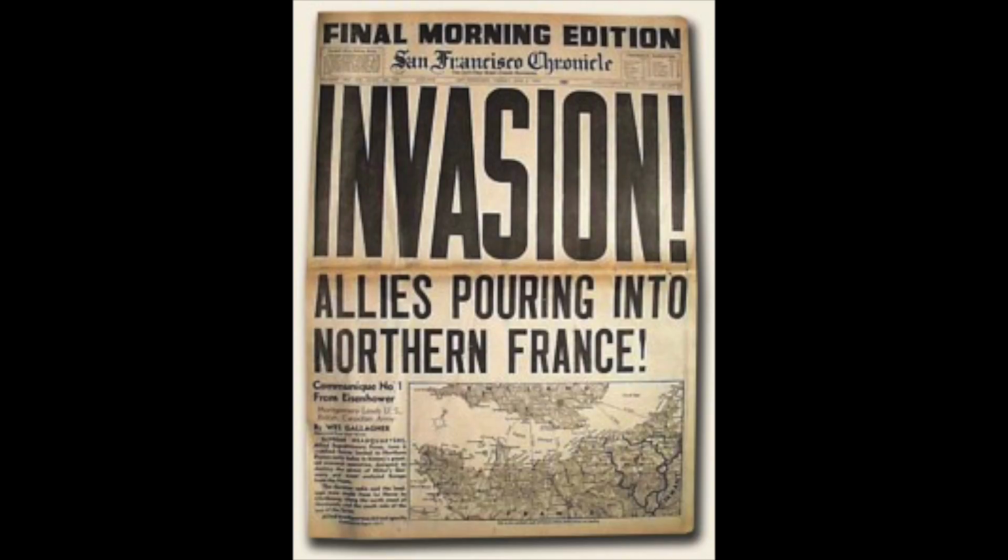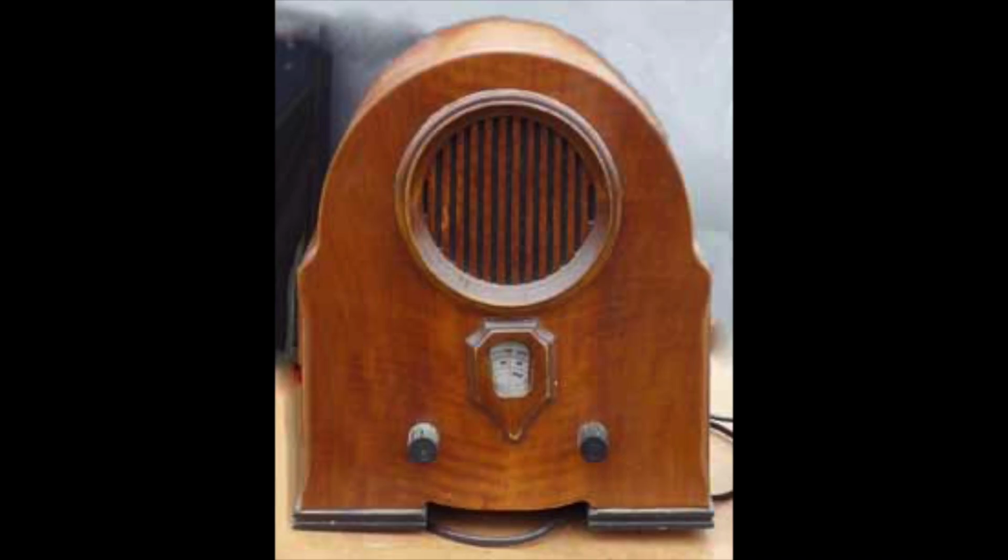As I already said before, propaganda was an important tool and weapon during World War II. Many types of media were used for propaganda, such as TV, radio, newspapers, music, and also posters. And today we're going to look at some of the most famous posters from World War II. Okay, so here are some posters.